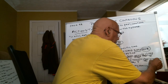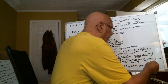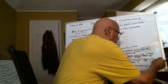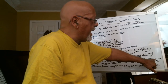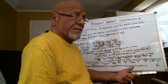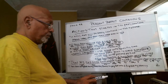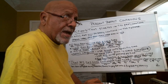The is pronounced the, not the. I made a mistake. The, adjective. Owner, noun. It's pronounced the because the word after the starts with a vowel. So it's the, not the. Okay? So that's how this sentence is diagrammed. You could say diagrammed.